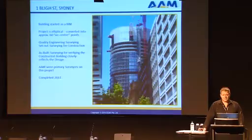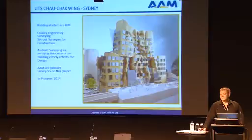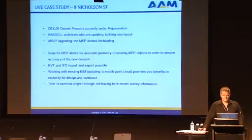We were involved for construction control on Dexus. That wasn't an HDS job, but certainly from our normal construction surveying teams involved with that. We're also doing construction control on the Chau Chak Wing, I should get that right. Yeah, you can imagine and certainly the construction control on the brickwork has been quite amazing.